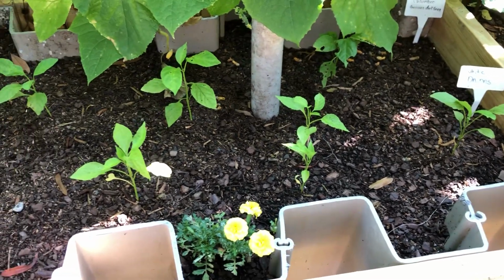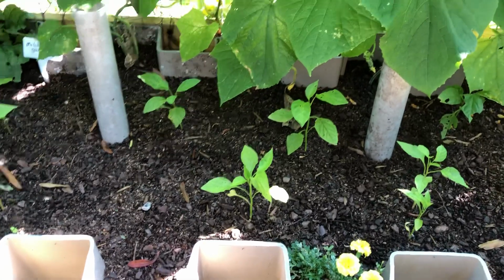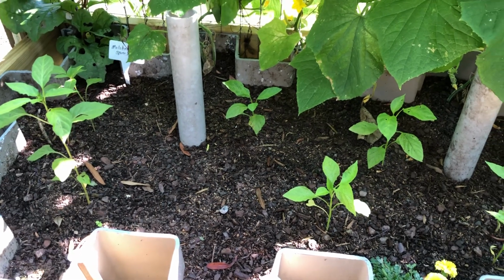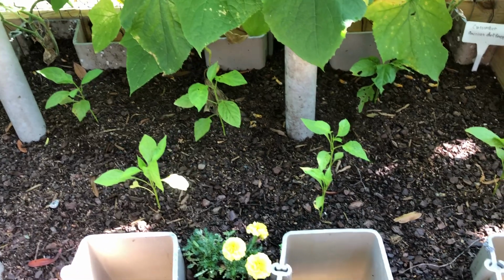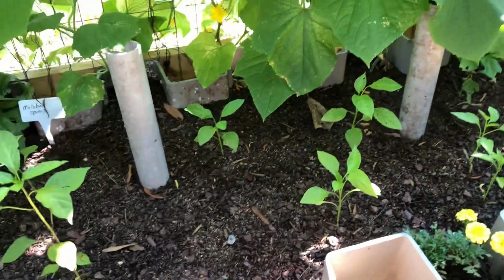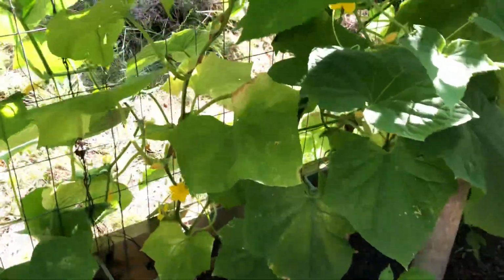These are a few different kinds of peppers. They seem stunted a little bit with the growth. They really haven't grown that much, which tells me I just need to put more nutrition in the soil. So I'll be doing some compost and tea back here. That's my marigolds. I like to throw some flowers in there for beauty, and it helps with some of the bugs.